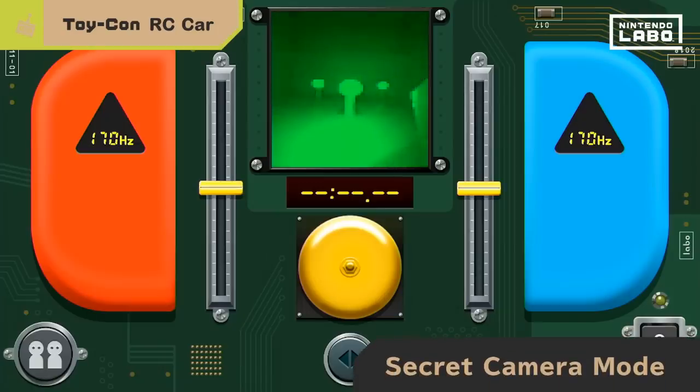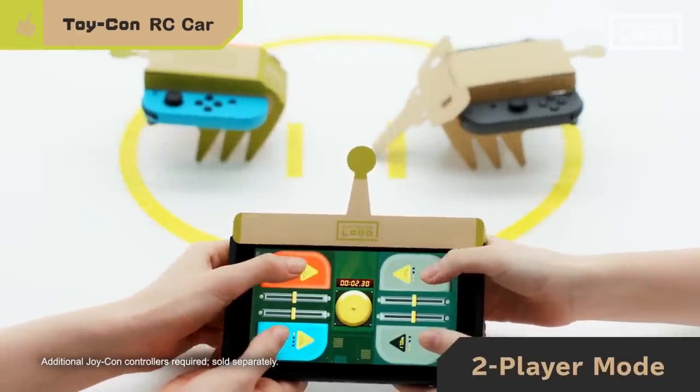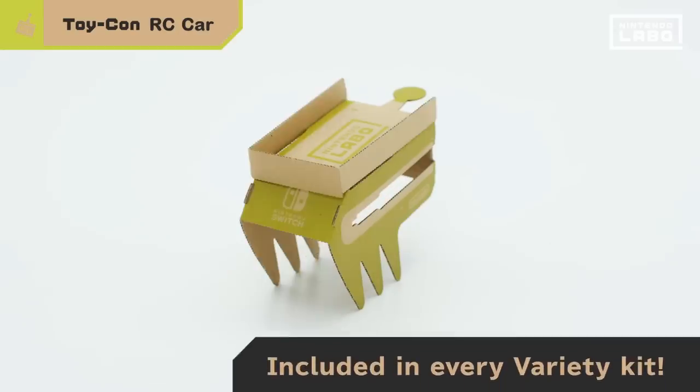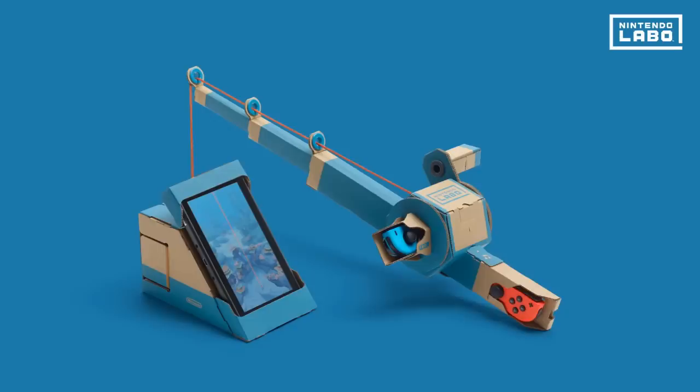So I thought it'd be fun to just go through these, maybe one by one, and talk about our overall impressions of what we can do with the Toy-Cons now, and if it's warranted the investment so far. But before we get to that, we'll start off with just general impressions based on the trailer so far. I mean, it's an impressive package.